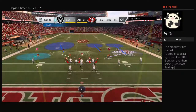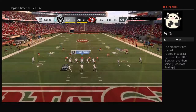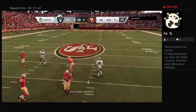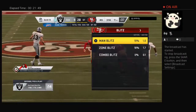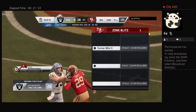A 3-yard loss to start the drive. They'll look to make that up and then some on 2nd and 13. From the gun, it's Carr. And that's going to be incomplete. Good effort there, trying to take a shot, but it's 3rd down. This defense was definitely alert to the possibility of the deep ball, and they were more than ready for it.